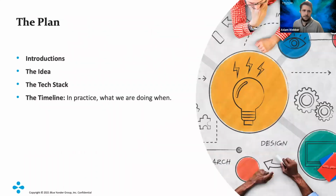I've only got 25 minutes, so it's a fairly simple plan. First of all, a few introductions, just so you know who I am and who the company is, Blue Yonder. Then I'll introduce the idea that we're currently developing or hoping will become a product. A little bit about our tech stack, which is obviously going to dictate a little bit how we go about things. And then finally, I'll walk through the timeline of a development, again using this current example.